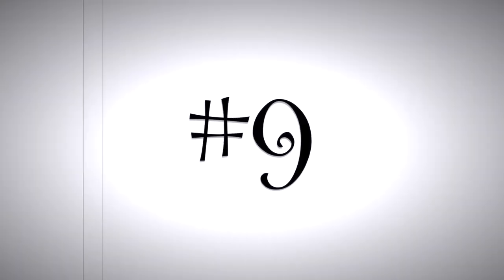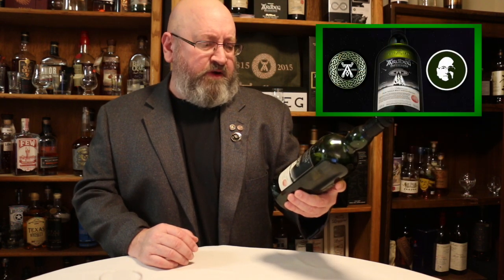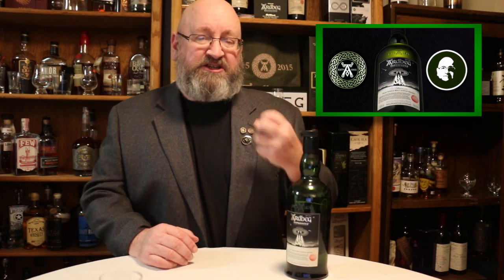Coming in at number 9 is the Ardbeg Supernova 2019. Bottled at 53.8% alcohol by volume, this is a punch in the face of peat. If you're a peat fan, if you're a peat lover, and you can get one of these, I highly recommend it. Go for anywhere between $160 to $300. So the prices are a bit up. Now that they've been out for a while, the prices are coming down. I gave this 92 points.